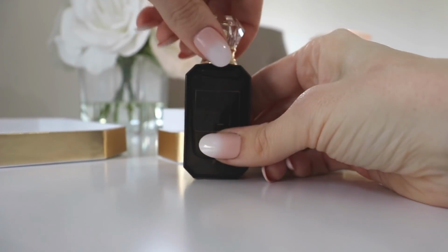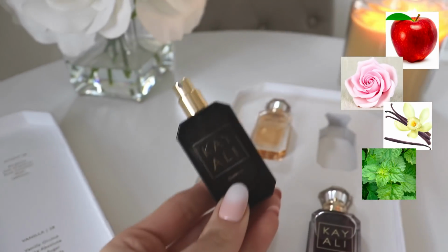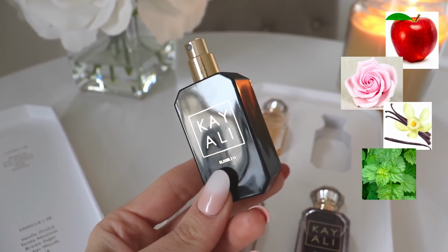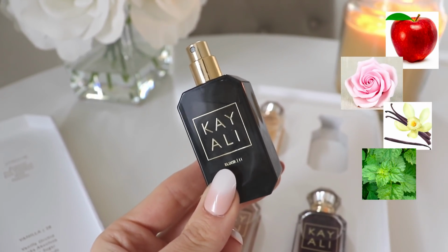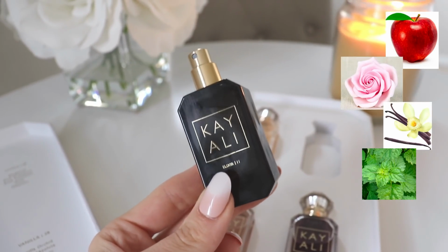It almost has a Middle Eastern kind of vibe about it, like it almost has a spiciness to it. But I also don't think that I care for the red apple note in there. I just don't think I care for it. I would never wear this, I don't think. Definitely not full body bottle worthy for me.